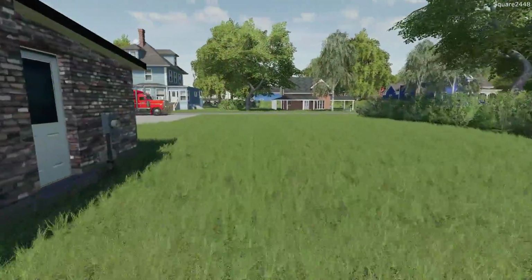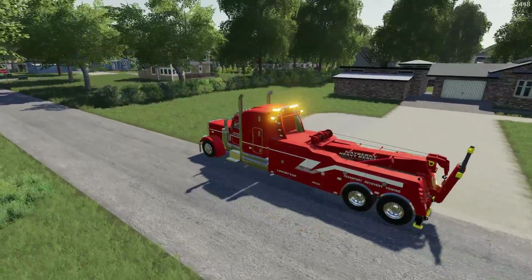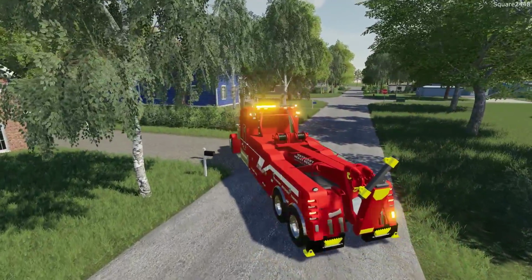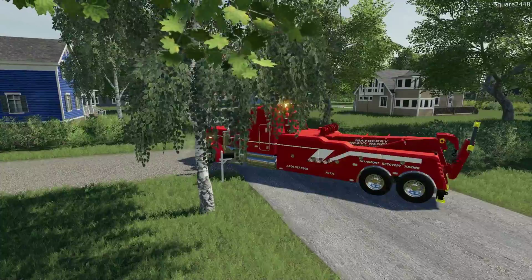Now, the homeowner is not home, but he did leave us the keys as well, and we'll probably just get it on the road for him. And even if we do have time, we'll probably put it in his driveway for him, and we'll get in position. Really don't want to go off the grass. Once again, we don't want to get ourselves stuck. I think right about here.